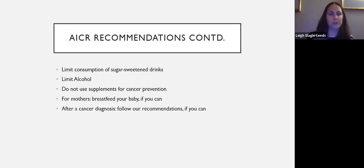Limit consumption of sugar-sweetened drinks. Like I've discussed, sugar is not inherently bad, but it can contribute to excess weight, especially if you're someone who drinks a lot of sugar-sweetened drinks. So if you're someone who drinks a lot of soda, I would cut back and drink more water, just because the water will hydrate you better. You want to limit or eliminate alcohol.